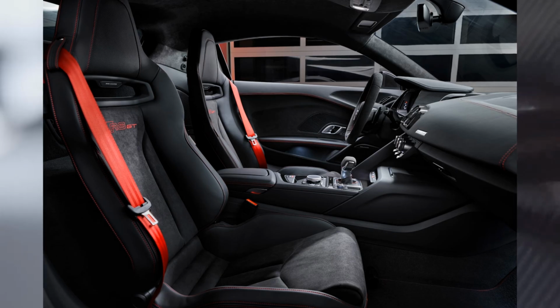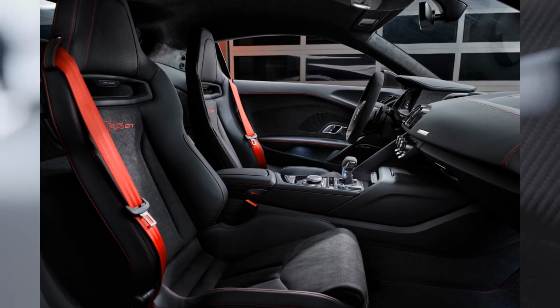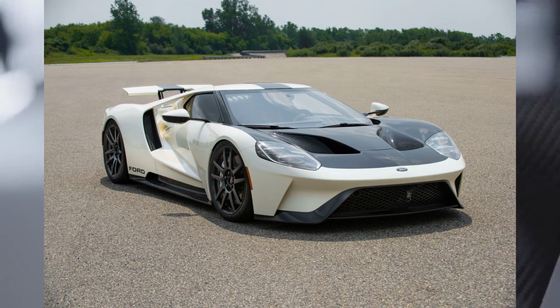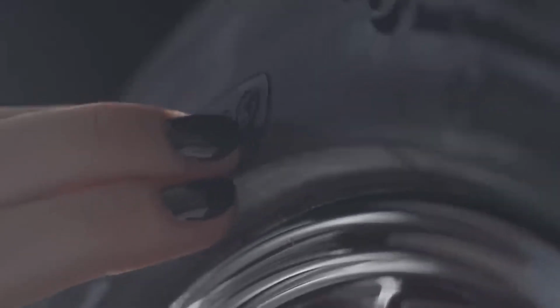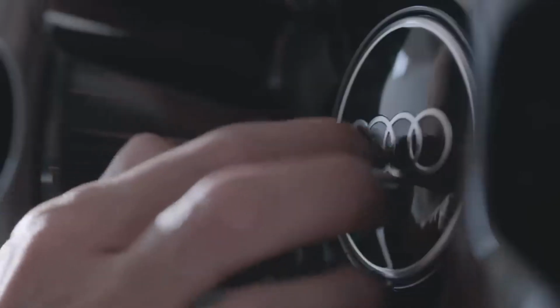Speaking of those bucket seats, they aren't like a lot of other supercar bucket seats. Similar to the Ford GT, again, similar, they are fixed in place to a certain degree. You can't adjust them front to back electronically, but you can in height. This is because removing the adjusting bits saved the R8 GT probably a good amount of weight, as normally in a car at this price point, you'd have fully electronically adjustable seats. So I do like this.